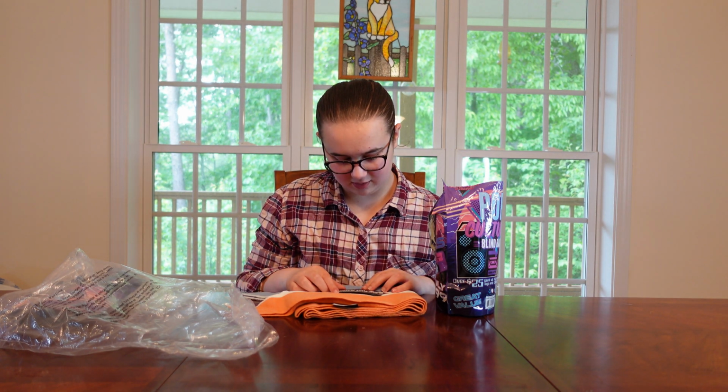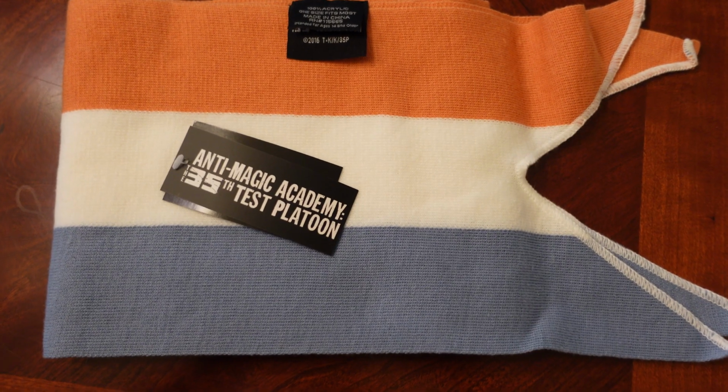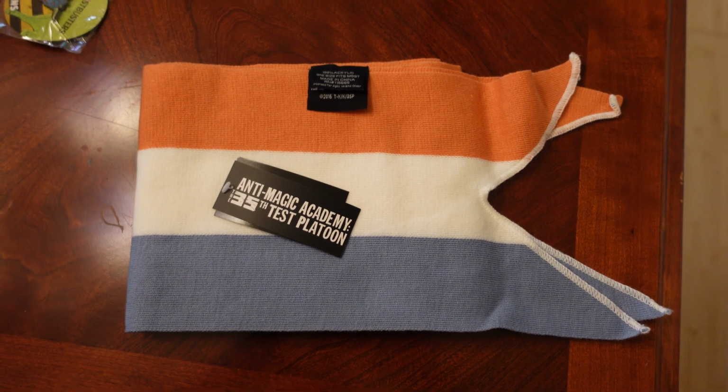Anti-Magic Academy 35th Test Platoon. What is that? I don't know what these things are, guys. It's a scarf, but it looks like a flag. I don't know.